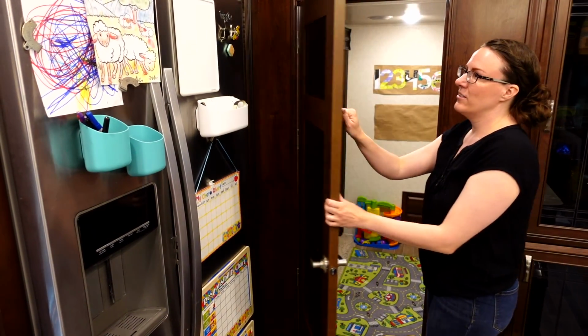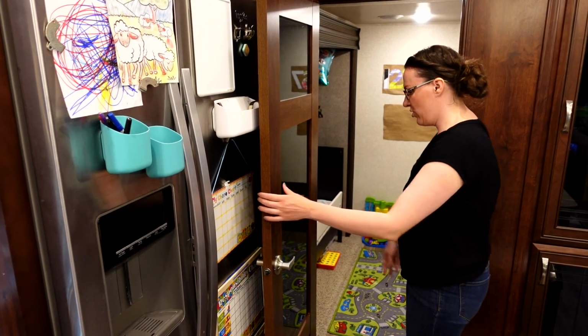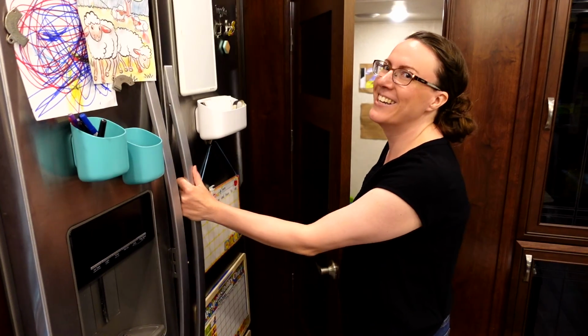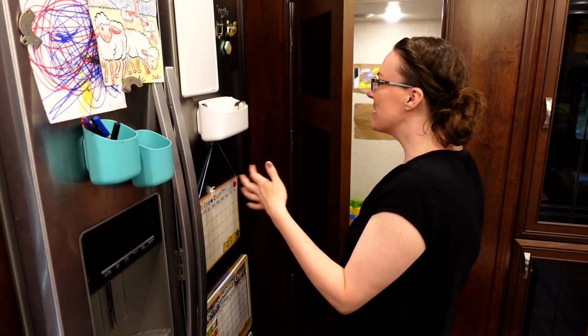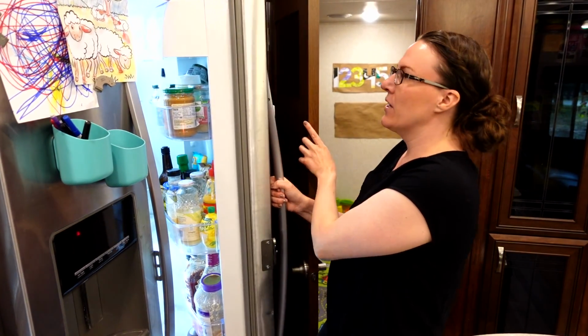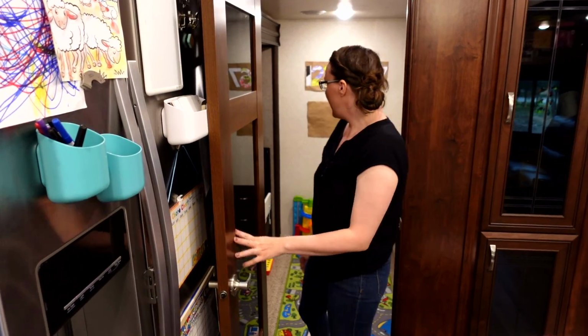That is our kind of one regret with this floor plan, is that this door does get in the way. So it's like, what are we doing here? At times I'm standing here trying to get in the fridge and the kids want to come out, but you know, for the most part we figure it out.